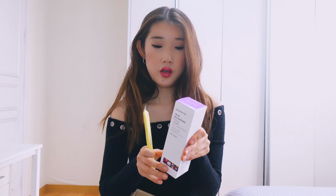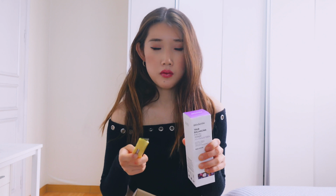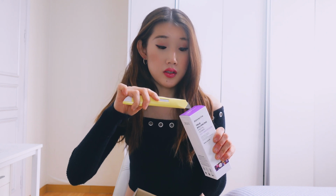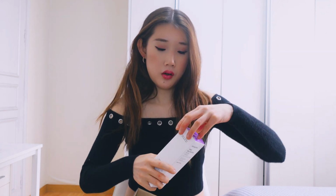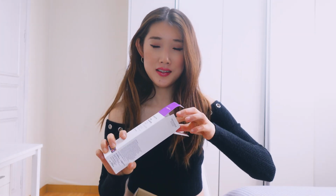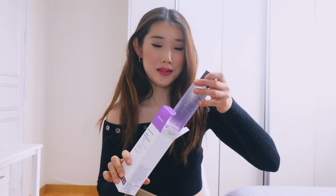So the first one is toner, Mangosteen toner. I've used Mangosteen lotion before, but I've never used the toner, so I'm pretty excited about that. Let's open it because I'm curious about the texture of this toner. There we go. I love to open new packages, that makes my day.